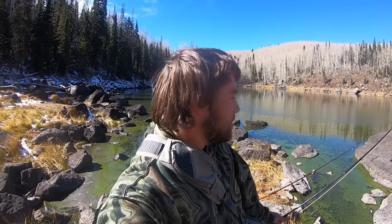But yeah, he's gonna be throwing a gulp minnow on a spinning rod, and I'm just gonna be throwing some woolly buggers for these fish. They're usually ready to eat just about anything this time of year. And like I said, they get pretty big. So yeah, we're gonna catch some fish. And later in the day, we'll do a little catch and cook, of course. But yeah, let's get into some fish.